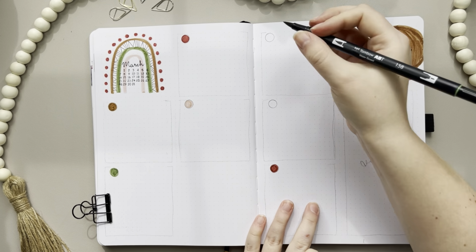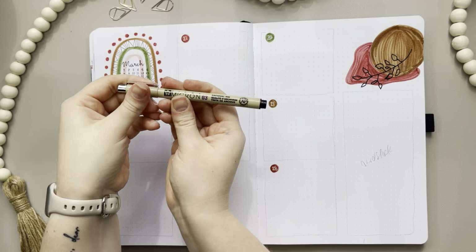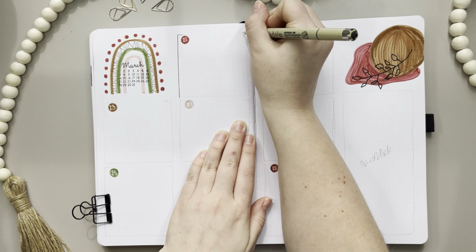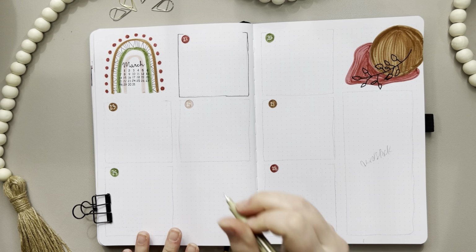Sorry about the sunlight there. It was a really cloudy day, so there were shadows, there were sun rays, and then there was just darkness. I messed up these lines a little bit, obviously, but my jelly roll will save the day again.